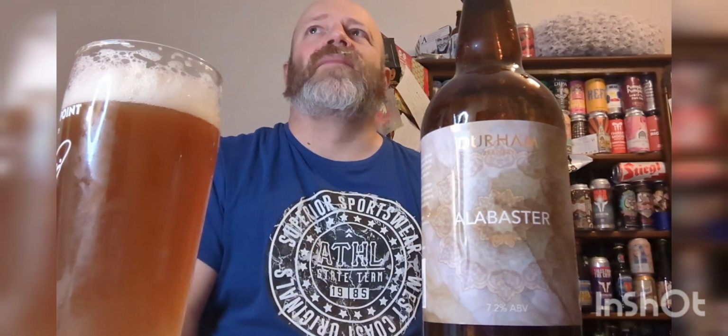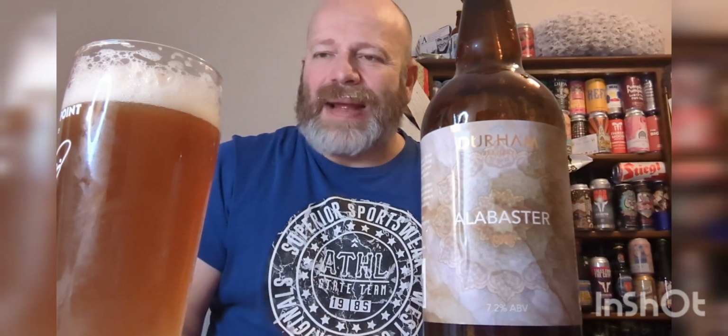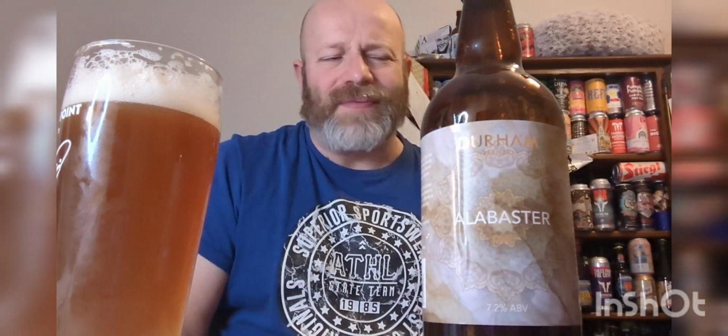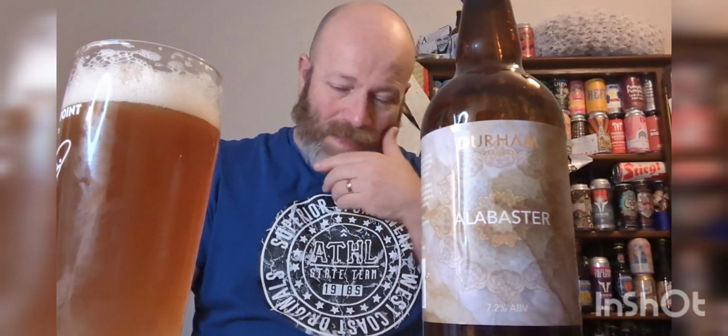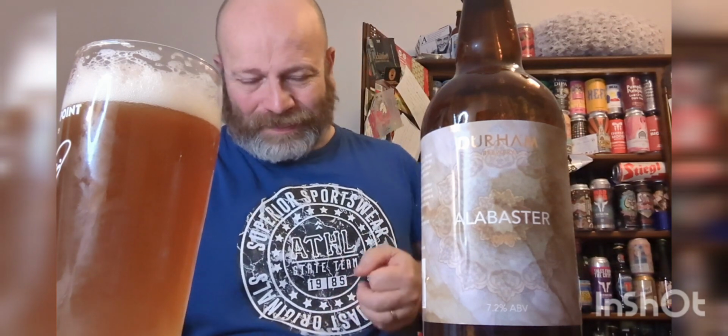You get a hint of lemon bitterness there, slight dark fruitiness there for me. Hint of marmalade, gooseberry. That type of thing going on. A bready note going on towards the back end. But it's making me think this.